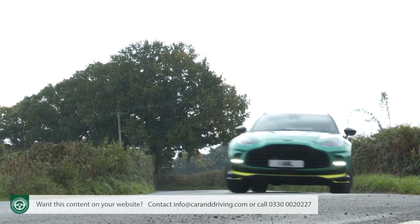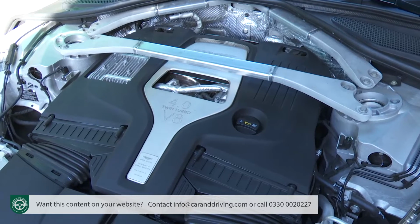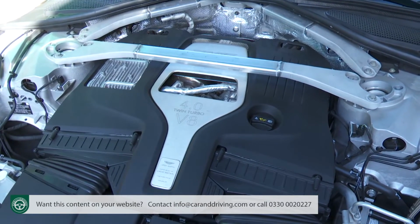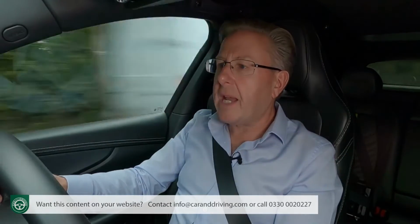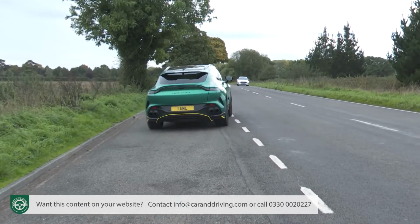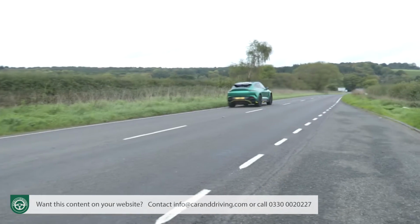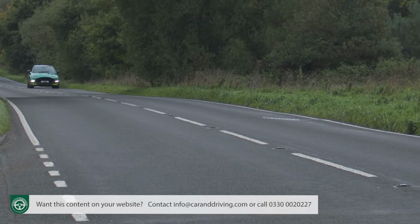Any SUV claiming ultimate status has to have a sky-high power output, of course. Here, the 4-litre V8's output has been raised from 562 to 707 PS, hence the name, and a 200 Nm increase in torque to 900 Nm. As a result, the 62-mile-an-hour sprint time drops to just 3.3 seconds from 4.4. The top speed rises to 193 miles an hour from 181.